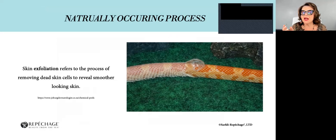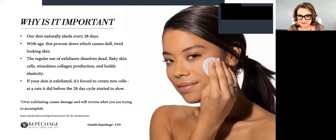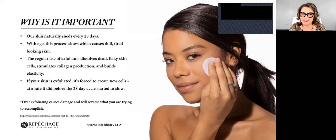If you are 12, not necessarily would you be using a chemical peel on that particular client. So let's dive in exactly who should peel, who shouldn't peel, what is a peel versus an exfoliant. So this is just to summarize. Our skin naturally sheds every 28 days. We have a whole new skin every 45.